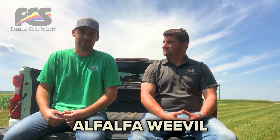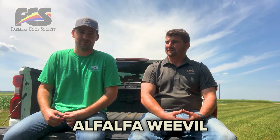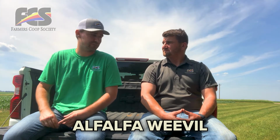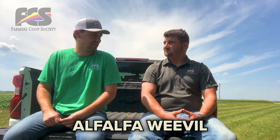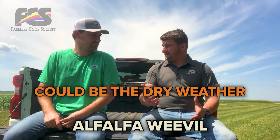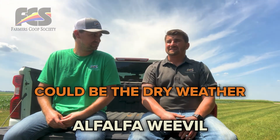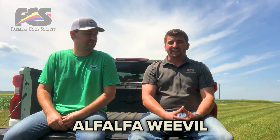Kind of just sprang up, but we got this hot, dry weather. Really promotes growth of that, and we're really noticing after you cut your alfalfa, then you start seeing, well, it's not coming back as fast, and you get some bugs out there. And part of it could be the dry weather. A big part of it could be the alfalfa weevil. It seems like they move in from the south and like to cause havoc.